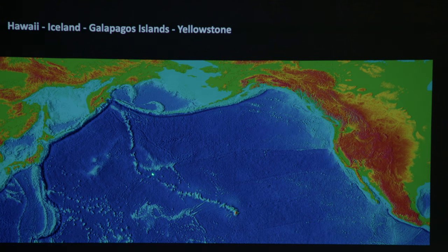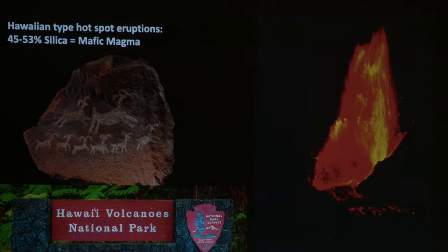And the reason you got a trail of islands is the hotspot's staying still and the ocean plate's moving over it and burning through. And it's still doing that to this day. So, believe it or not, Yellowstone actually did the same thing off of our coast, but all of those volcanoes got subducted. But there is actually a trail of Yellowstone's eruptions all the way to wherever it is, somewhere there, today.